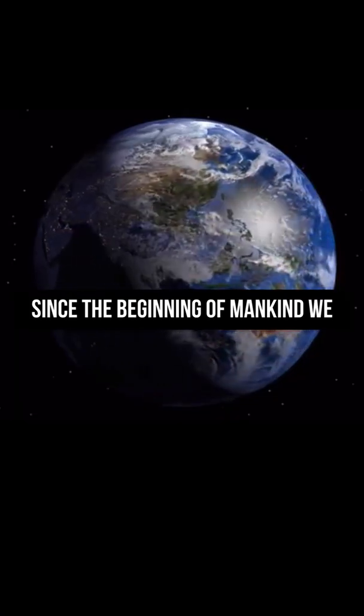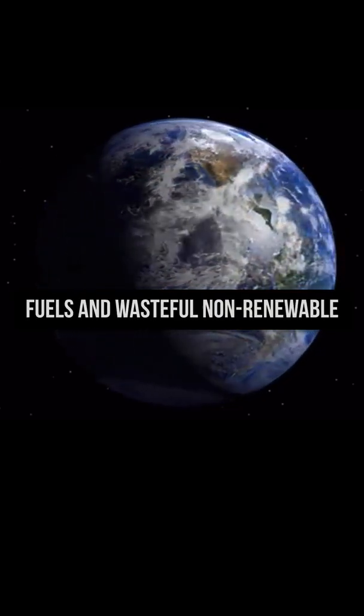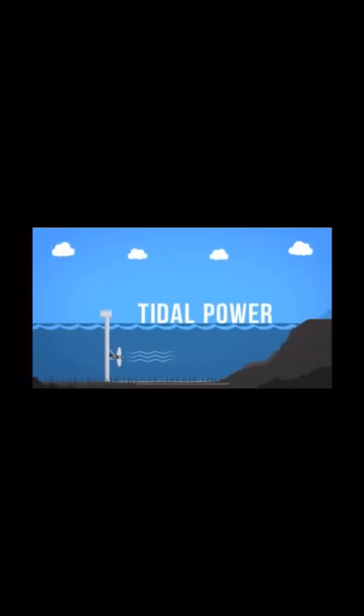Since the beginning of mankind, we have resorted to harmful fossil fuels and wasteful, non-renewable energy to power our planet. But that stops now. Tidal power.